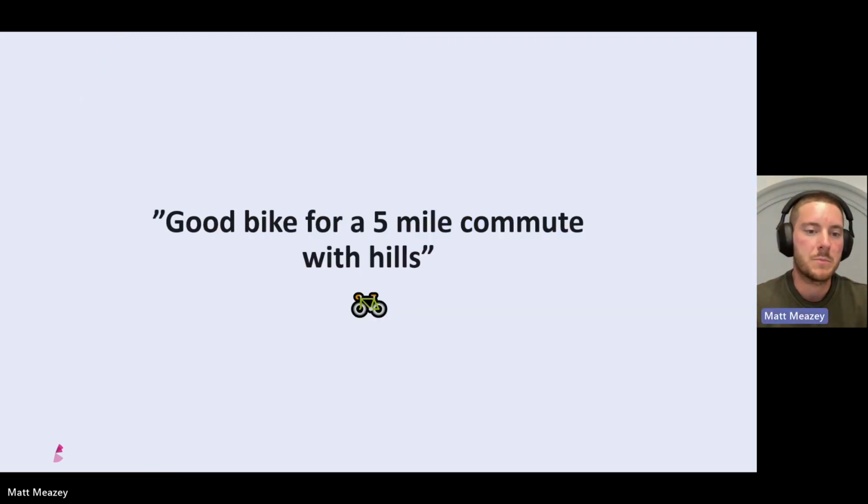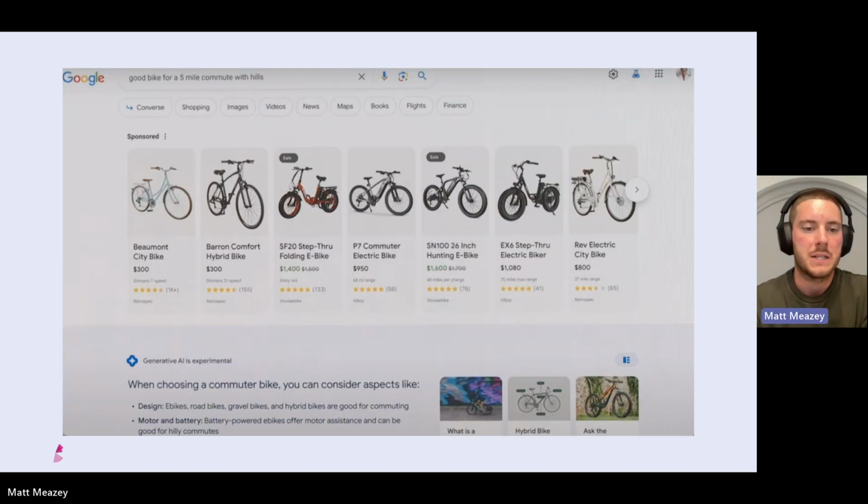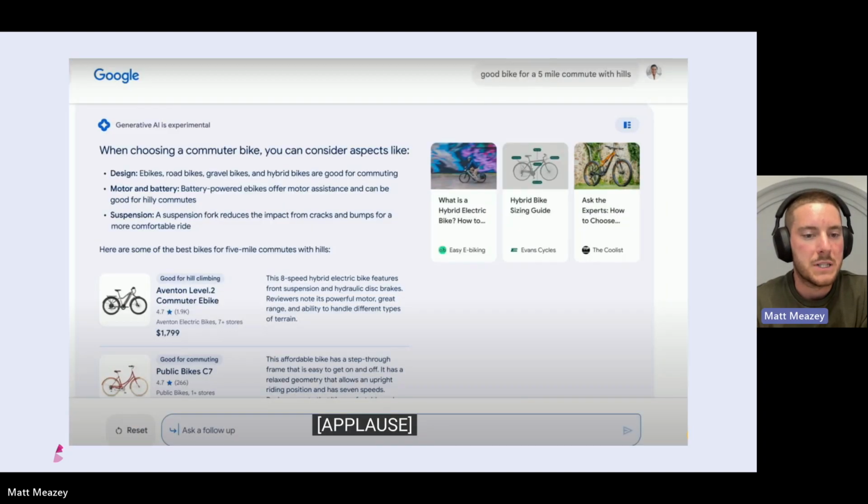So someone can search "good bike for a 5-mile commute with hills." What comes up is this, so not hugely dissimilar to what we see now. This is a Google Shopping feed at the top, and then underneath we see a little bit of the AI generative answer, which here's a bit more detail there. And it's understood your query, which design, so e-bikes might be a good idea because the motor and battery will be able to push you up those hills. Suspension, comfortable ride, you want to have a spine when you get to work, so suspension is important.